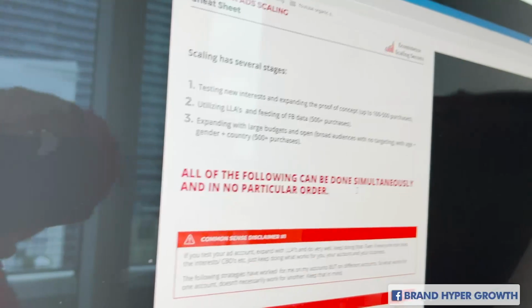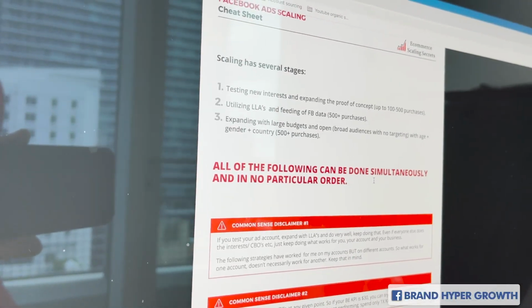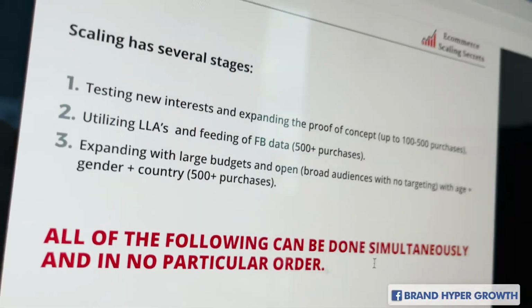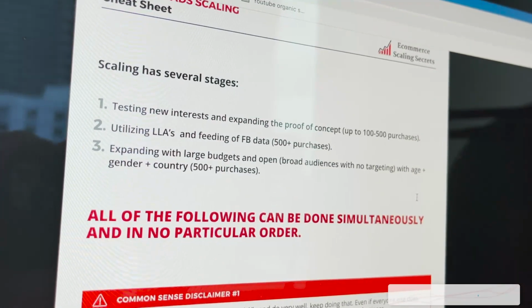And what works right now is more interest-based targeting, and even smaller audiences, lookalike audiences consolidated together into one ad set, and also separately, let's say 1% of buyers. I want to show you different ways to scale on Facebook in a second, but this is pretty much what's working right now. So scaling has these different stages. You go from one stage to another and you see what's working, and then you do more of that. So testing new interests and expanding the proof of concept.